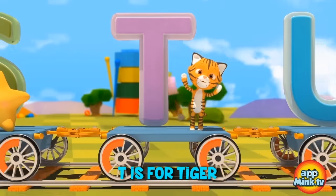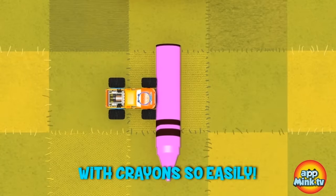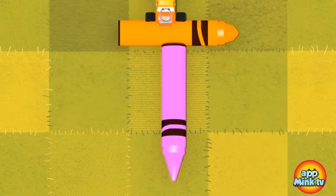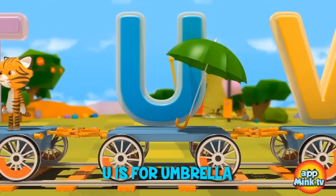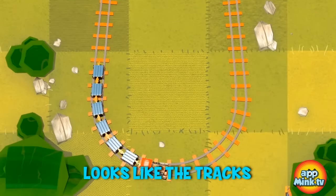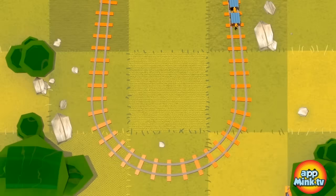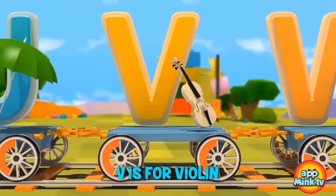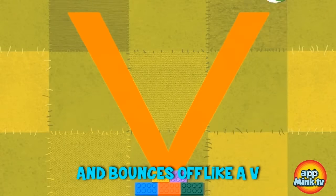T is for tiger. We can build a T with crayons so easily. U is for umbrella. Whoops! Looks like these tracks were going the wrong way and had to turn back around in the shape of a U. V is for violin. Watch as the ball comes down and bounces off like a V.